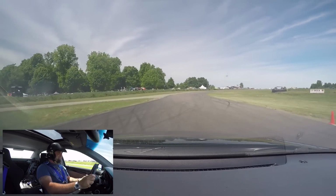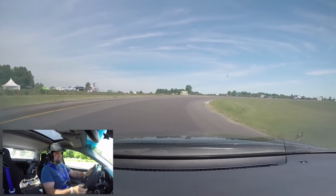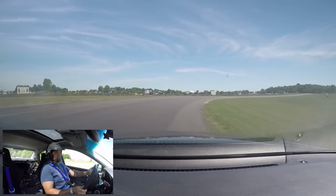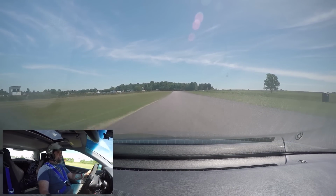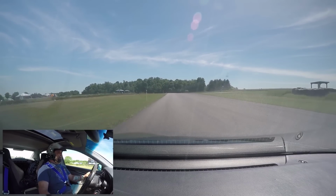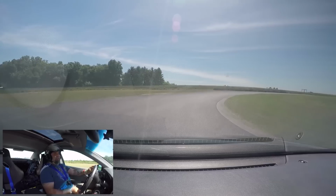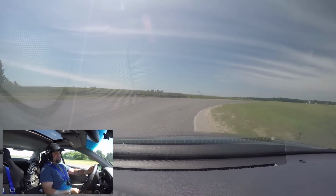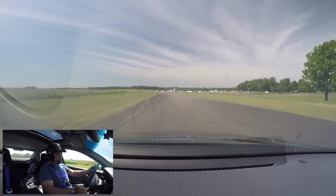Oh my god. There's a big crowd of people watching me in this Acura. Holy shit. Wow, this thing goes like a motherfucker. For an Acura. Here's the oversteer. Oh no. Kind of breaks up a little bit.